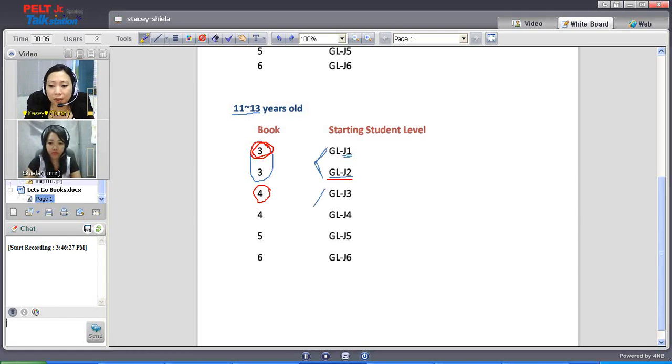It only is for levels 1 to 4. So for 1 to 2, book 3, and GLJ 3 and 4, you try to gauge the student. It might overlap; 2 and 3 might overlap. Sometimes level 3 could still be for book 3, depending on the student's level. You just have to write down the reason in your level test or level assessment result so that the Korean managers would also be guided, and you write down the appropriate books.